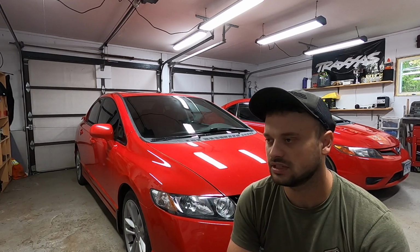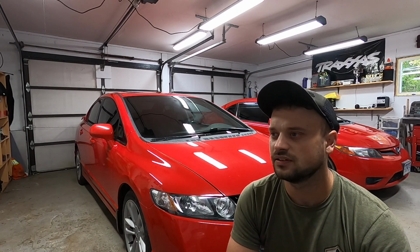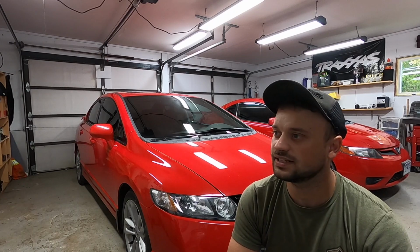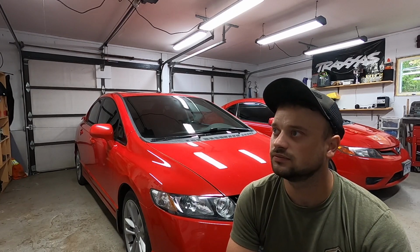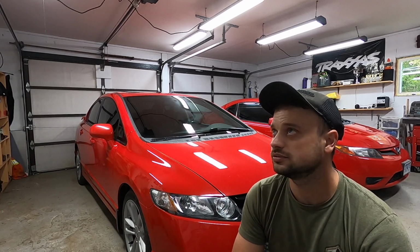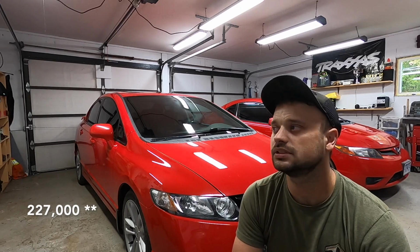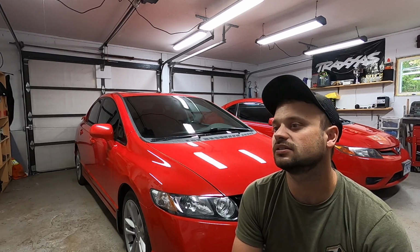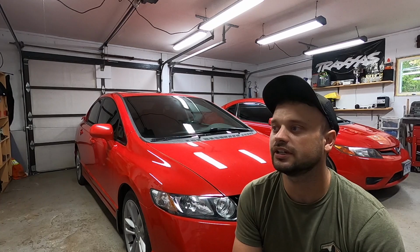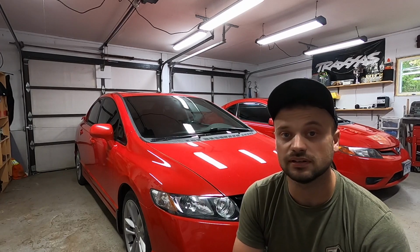I had started looking into the previous auctions for SIs to see what they went for, and it seemed like at that time, for a crashed FA5 with so-so mileage, the car had 223,000 kilometers, I believe, at the time it was written off. It seemed like, depending on location and whatnot, anywhere from $800 to about $1,200, $1,300 kind of seemed to be the going rate.